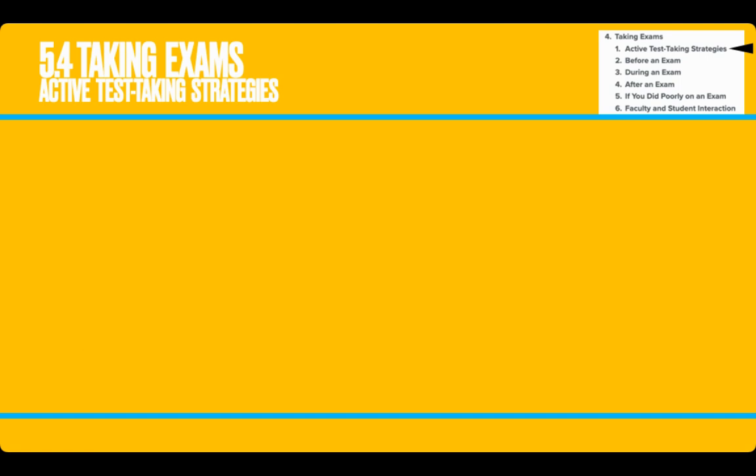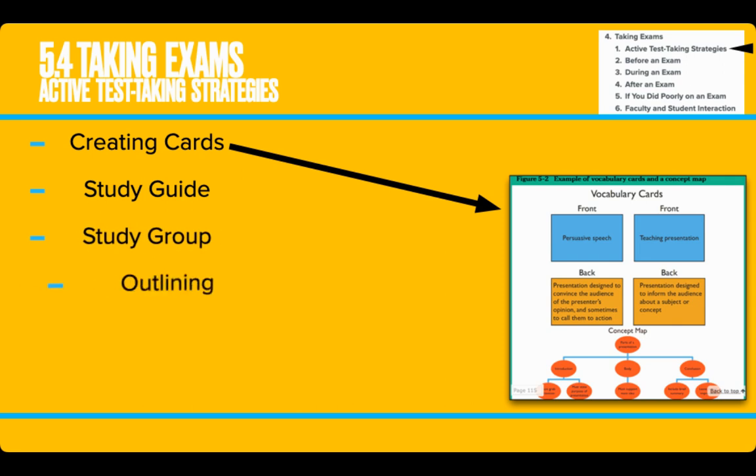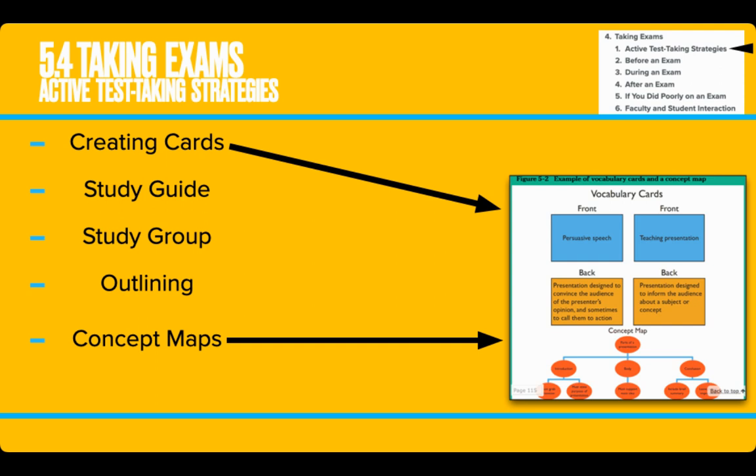What follows are some examples of active strategies. Creating cards, developing your own study guide, studying in small groups, outlining your chapters, drawing concept maps. And for creating cards and drawing concept maps, be sure to look at figure 5-2, which shows how that's done. And then developing and practicing questions or a mock exam.